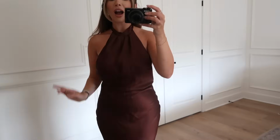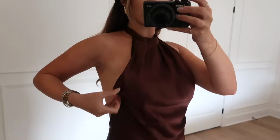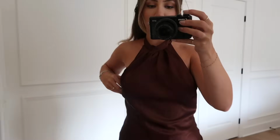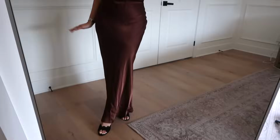Okay, so this is the brown halter dress from Zara. I love how it fits, especially in the tummy area, but on the boob, I'm one dance move away from flashing everyone my nipple. I feel like it needed to be a little bit tighter on the side, kind of like that, which is an easy fix. But yeah, it's very simple, very pretty, perfect for this time of year. But it's also kind of boring.